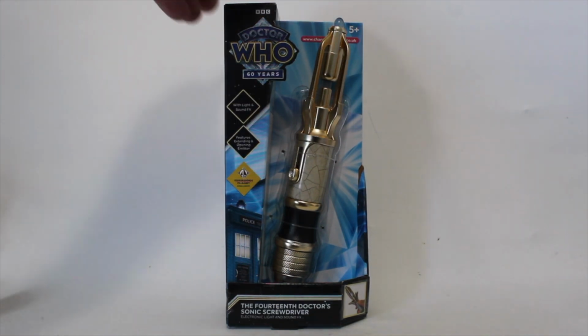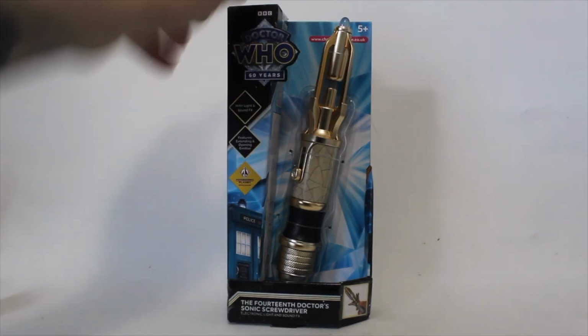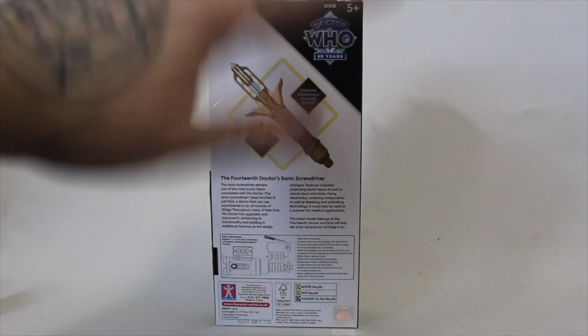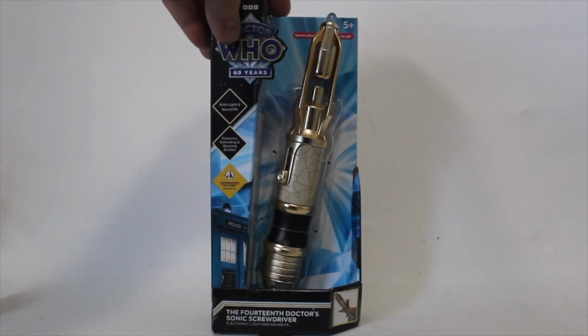Now, box-wise, overall, there's not a huge amount to show that's different on it, other than it's got Forbidden Planet exclusive on it. If we turn around, obviously it's got an updated picture on the back. It's got lights and sounds, and it pretty much says everything that you would expect it to say on there.